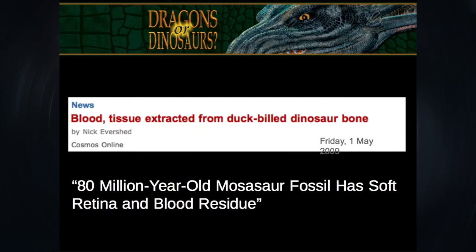In May of 2009, blood tissue was extracted from a duck-billed dinosaur bone. It happened again, and then again. An 80-million-year-old mosasaur fossil has soft retina and blood residue. Retina? Are you kidding me? 80 million years old? The faucet is being turned on. The evidence is overwhelming. Now, in my second talk today, I'm going to do all dinosaurs in the Bible. Everything. I'm usually not afforded two times to talk on dinosaurs and dragons, okay? So come see Dinosaurs in the Bible.